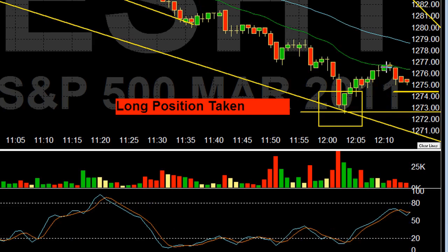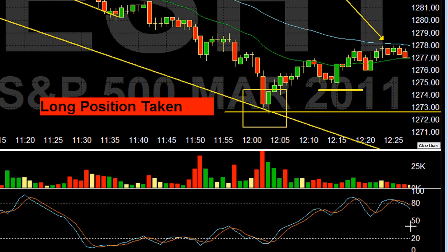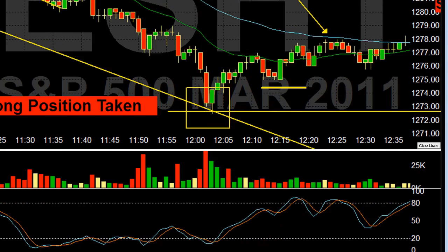So again, we take that position there, and we get a very nice trade off of that. And we bounce right up to the 20-period moving average. From that point, I take profits into that. But I also understand that there's probably a good shot that this point will become a critical part of the day. So I say pay attention for a further move up to that 50. And what happens? We moved right up here. We actually pulled back a little, but continued to move up to the 50-period moving average. Bounced off of that for a second. Bounced off of it again.